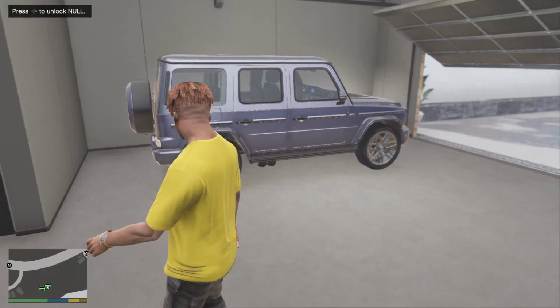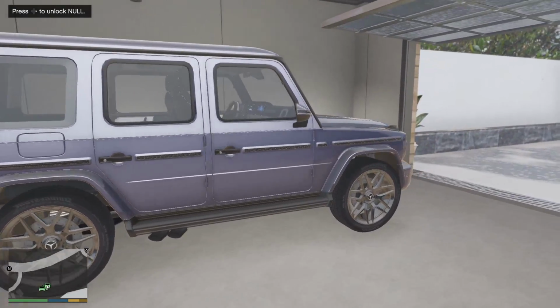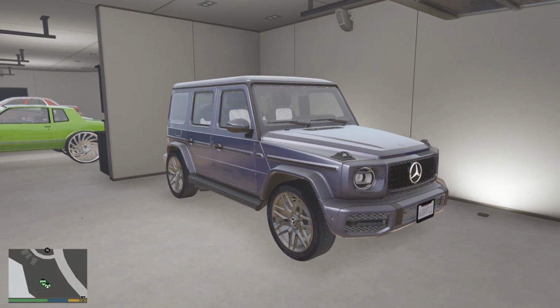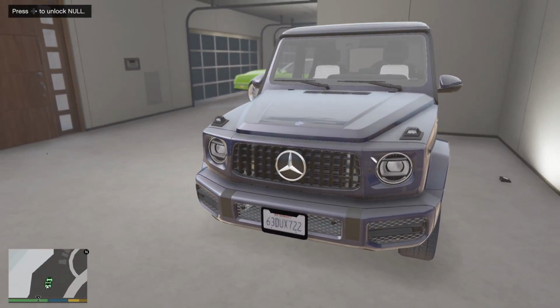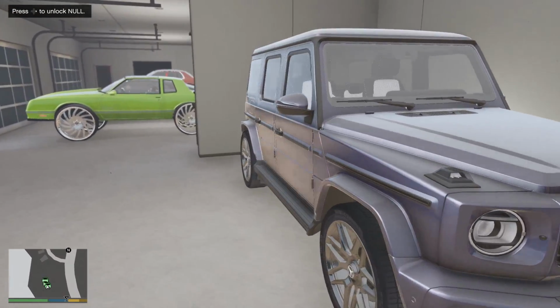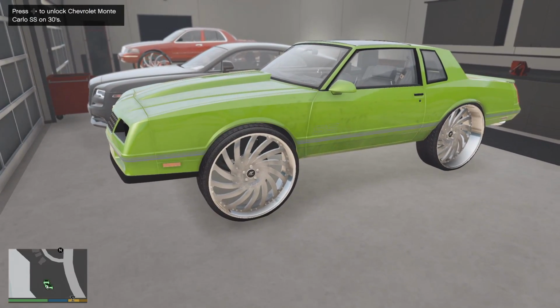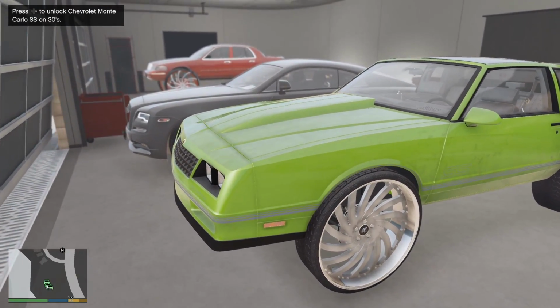If you guys missed the last episode where we got the G-Wagon, you might want to go ahead and check that out, because this guy's actually pretty fun to drive. I ain't even gonna lie, it's really, really fun to drive. Definitely gonna be driving this guy a little more. It's a little dirty. I need to go and get you washed.